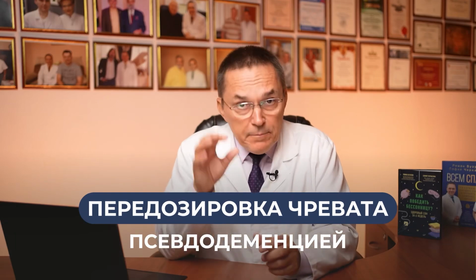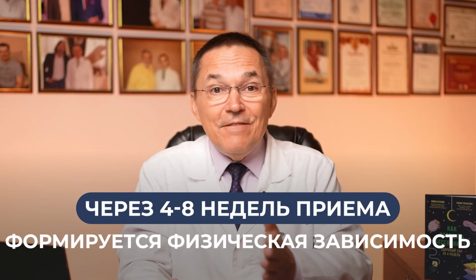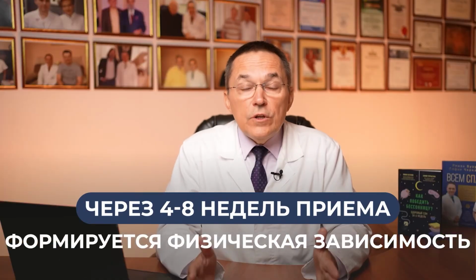Dementia develops, a type of pseudo-dementia, where the person's thinking becomes unclear. And if a person drinks large enough doses, it is known that within 6 to 8 weeks, a severe physical dependence develops. That means the person can no longer go without using, because if they don't, their mood suddenly worsens, their blood pressure starts to fluctuate, and they can even develop seizures. In other words, classic withdrawal syndrome.